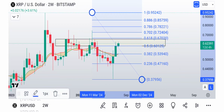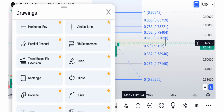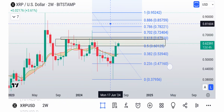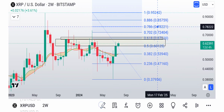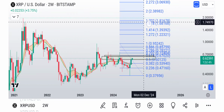But I'll be a little bit more conservative, and I'll just say I want us to get through 67 cents. If we can close a weekly or 2-week chart above 67 cents, above this high here, I think we have an easy shot to 78 plus. And then we're going to be setting our targets to $1.68, $1.81, the 1618.